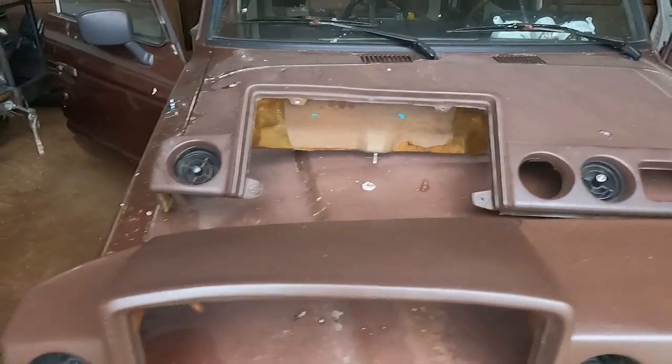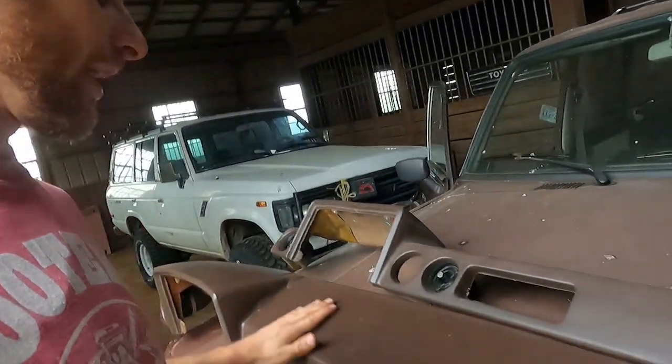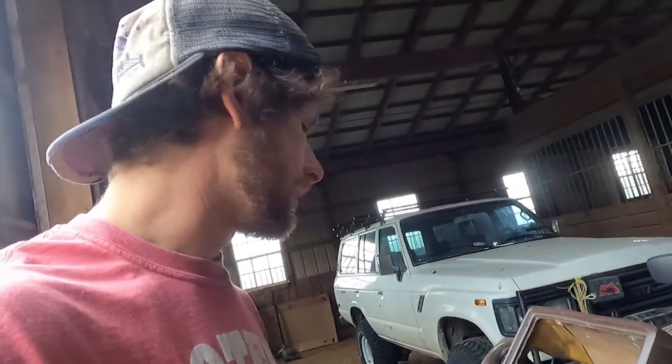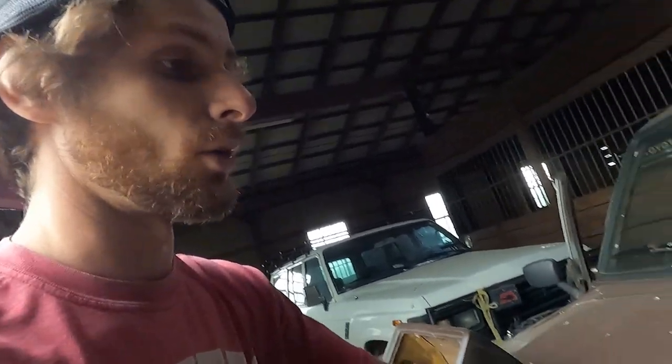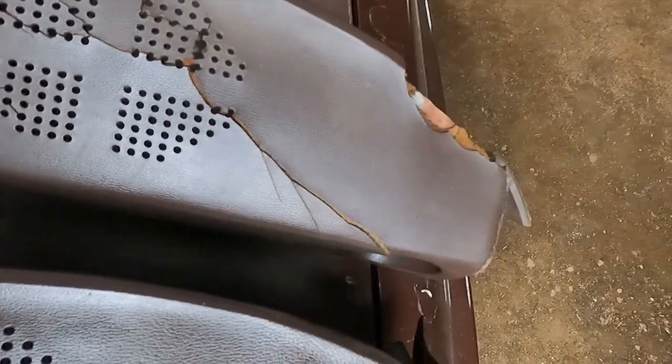Here's the two dashes after a quick cleanup. The one on the front is the dash that I'm gonna be putting in the truck. I think she cleaned up fairly well. Probably can use a little bit more cleaning once it's in the truck. I don't wanna break it or crack it. This old one, as you can see, is just beat. I mean, it really went through the ringer.